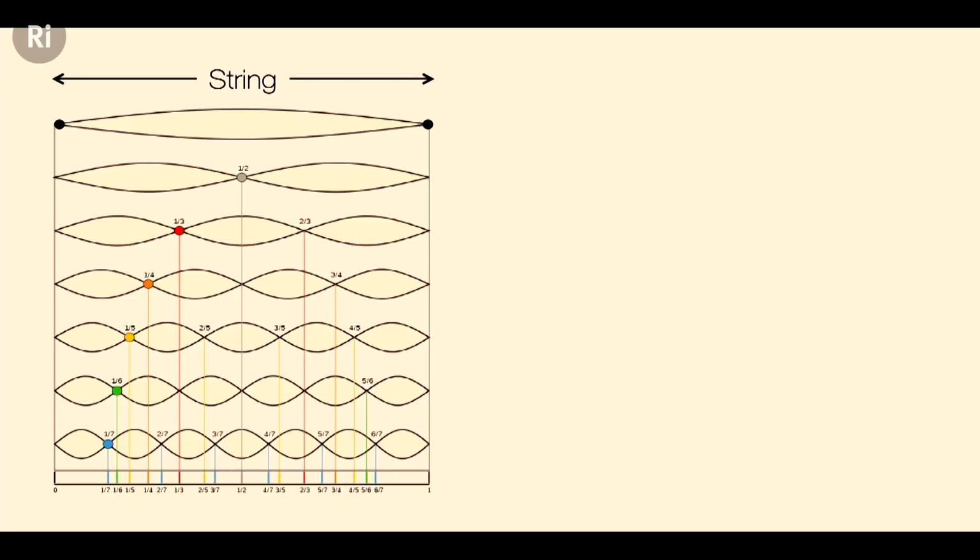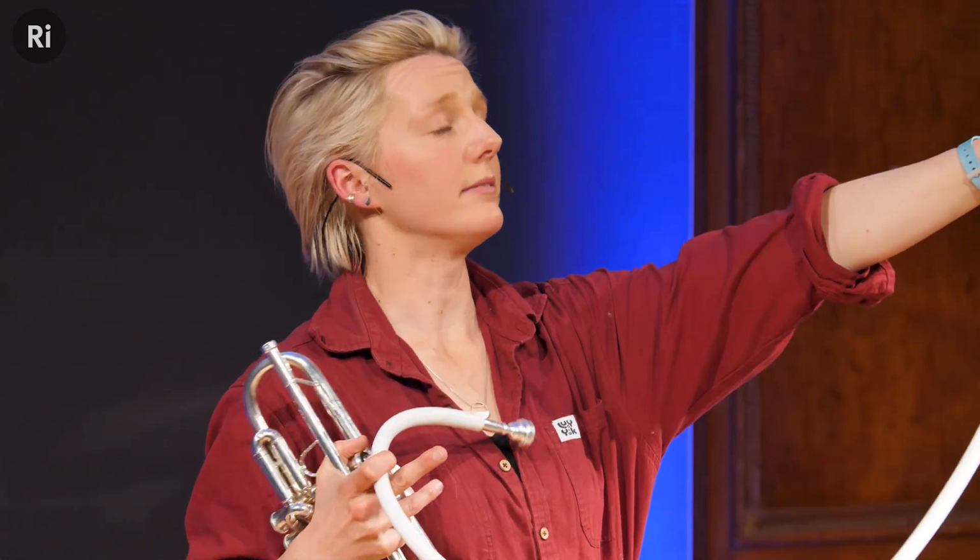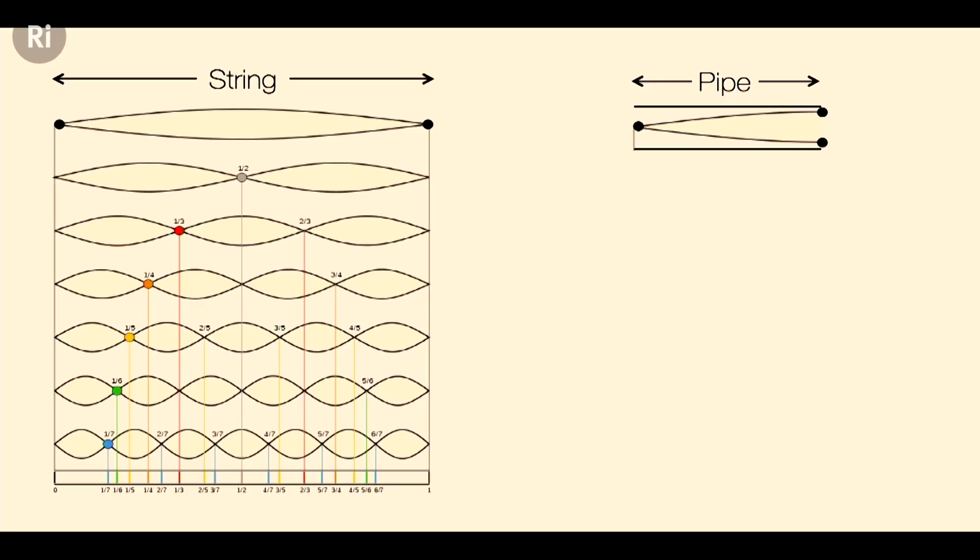Now, the difference with a pipe is that with a string, you've got the two ends of the string that are in a fixed position. With a pipe, the end that your mouth is at is closed, because your face is on it, but the end with the funnel is open, because there's a funnel. So with a pipe, it's different. You have a closed bit at one end and an open bit at the other. But the same thing applies.